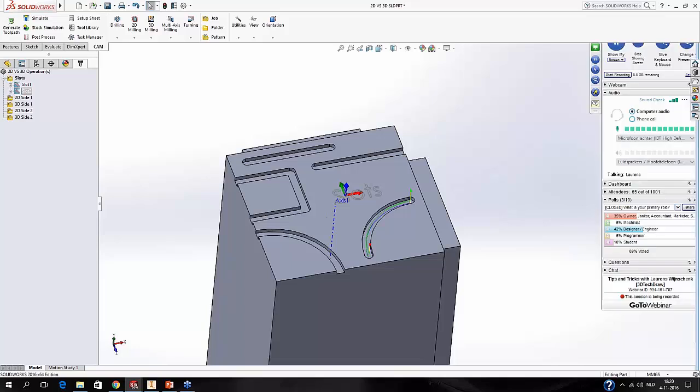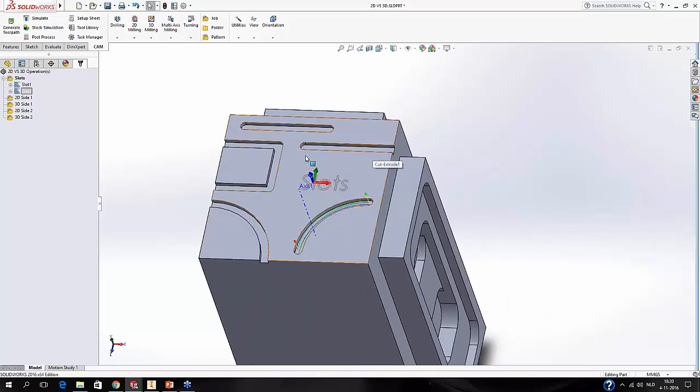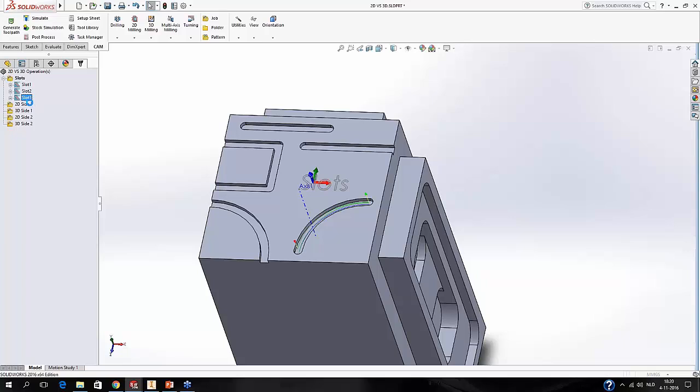From here on, the slots get a little more tricky. We've got an open one right here, and this is something that requires some knowledge to create well. Some users might say, I'm going to use a 2D contour for this. You can, because that's the easiest way to hack yourself to the correct toolpath. But actually, the slotting operation is much smarter than you might expect.